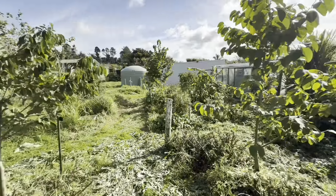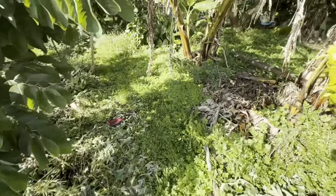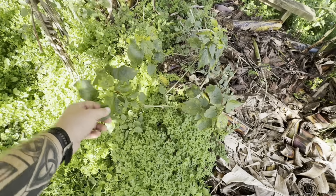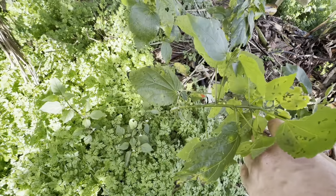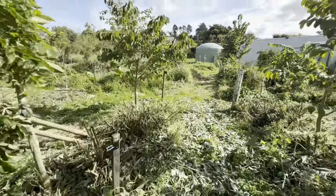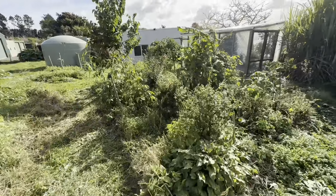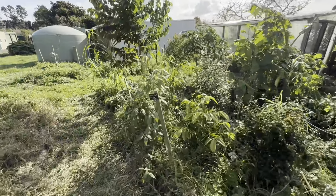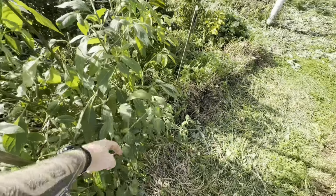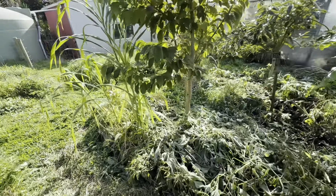More cherimoya here and here. More eucalypt. Got some rosecap hibiscus. Nice flowers. You can see there's one coming on just down there. Really nice to eat. And as we track back down this row, we got some more coffee. Got a black sapote. This plant here is a perennial chili. Just gives us chilies 24/7 all throughout the year.